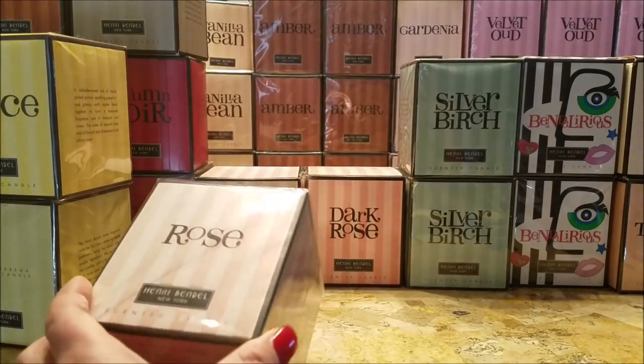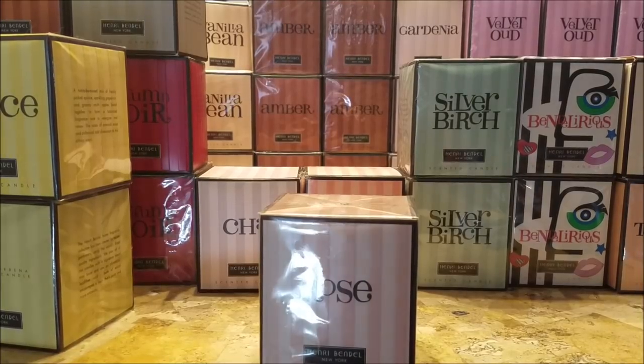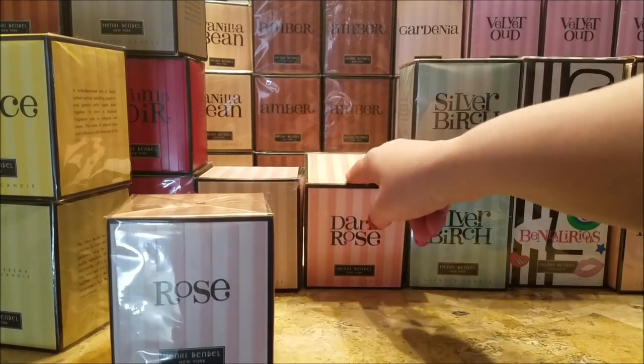Now, I have to say, one of the things I did like about the Henri Bendel candles is they did beautiful florals. Since I do like floral candles, it was just a natural match for Henri Bendel and me, because they really did well with their florals. I'm a little shocked I don't have more. You figure they're always going to be around, and I kind of focused my shopping on buying candles and scents that were being discontinued and never really got around to stocking up on some of the classics. So rose is one of them.